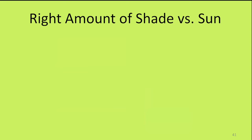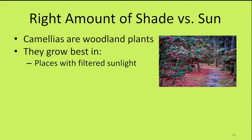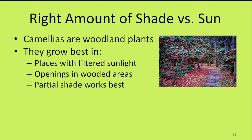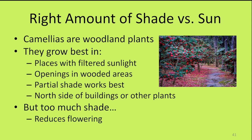So let's talk about the right amount of shade versus sun. This is an important thing for camellias. Anybody who grows camellias down south knows they like some shade. So camellias are woodland plants. They grow and bloom best in sort of openings in the woods, not dark woods, but they want to be in the woods, so at least part of the day they get some shade. So they grow best in places with filtered sunlight, openings in the woods, and part shade really works best for them, not full shade. North side of buildings can work, or the north side of a plant in front of it. Say there's a big holly tree to the south of your camellia. Even that can be enough shielding from the winter sun. But too much shade, you're going to not get as much flowering. You're going to get thinner growth. So you don't want to shade them out really heavily.